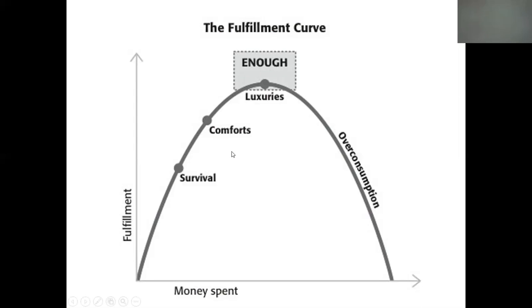So I like this chart because it rings so true to me. I first was introduced to this bell curve while reading Your Money or Your Life by Joe Dominguez and Vicki Robin. It shows the importance of having enough for survival and enough for comforts, and it shows us that we need a few luxuries too. But after that, look what happens. Our fulfillment level goes down. So I like the issues that we are discussing in this class because we can make headway on big environmental challenges and actually make our quality of life way better. Way better.